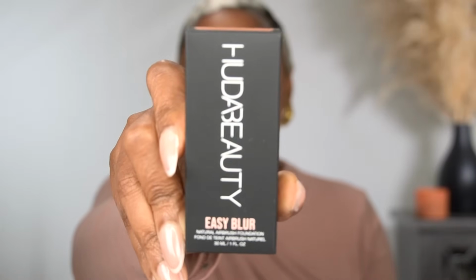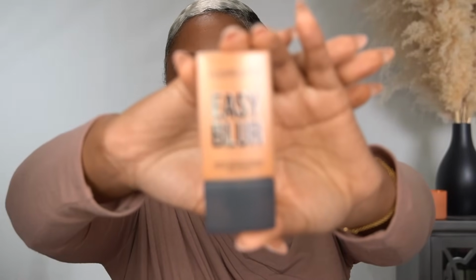Huda Beauty has launched a natural airbrush foundation. So exciting. Most of Huda Beauty's products I love. Really great quality products, and I find that with her foundations the shade matches are incredible. You typically can get a good match with her products.